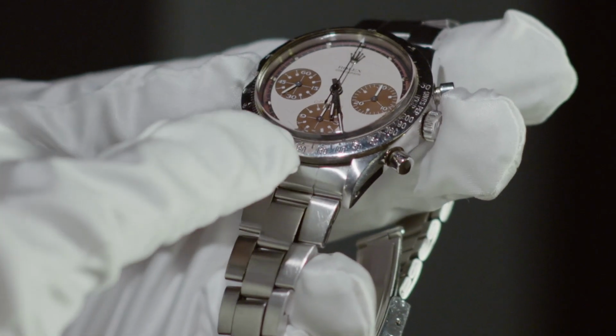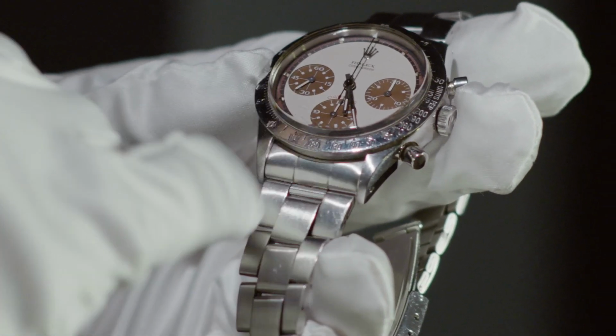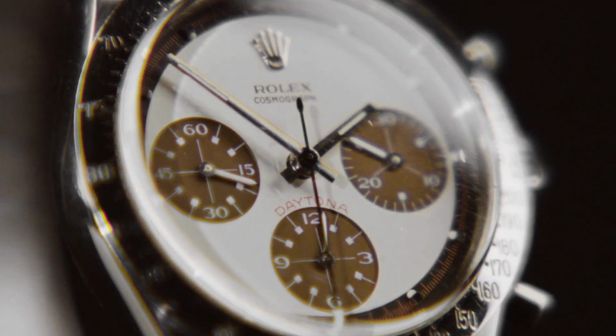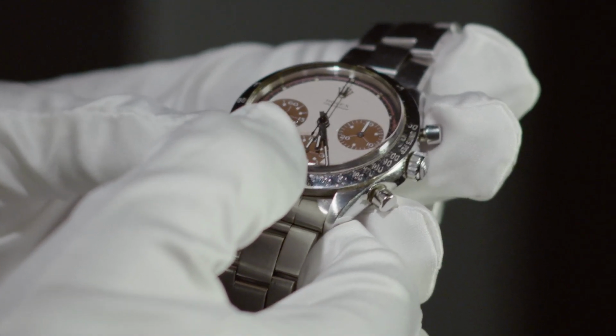What defines a Paul Newman dial is the Art Deco numerals. The dials are also accentuated by square indexes too. The dial also is of three colours, so you've got the black outer minute track with the white dial and then black again on the subsidiary dials.